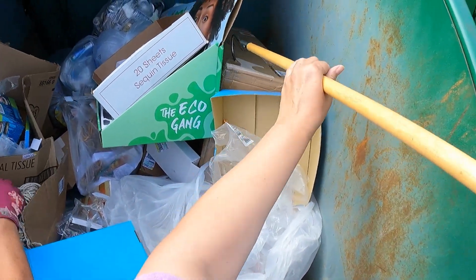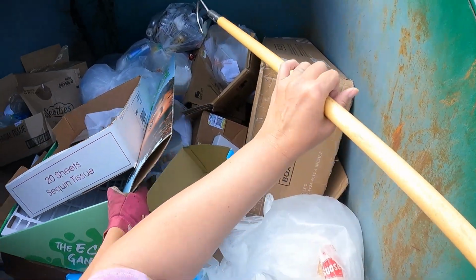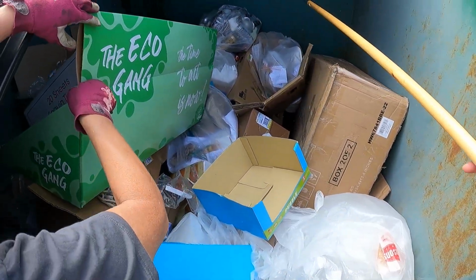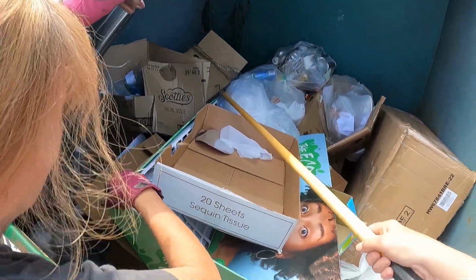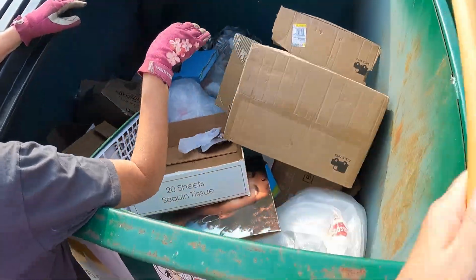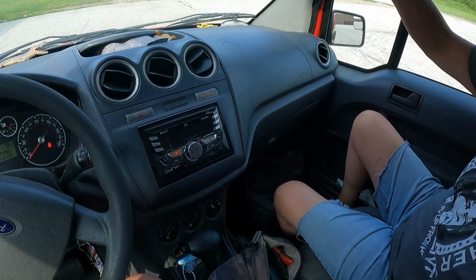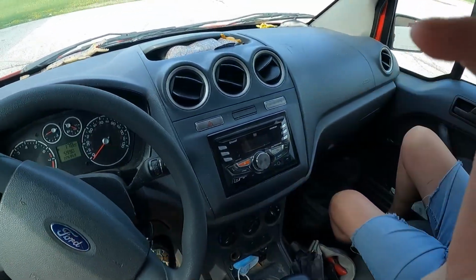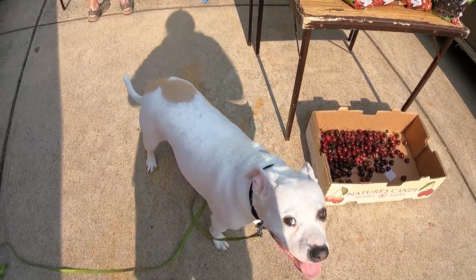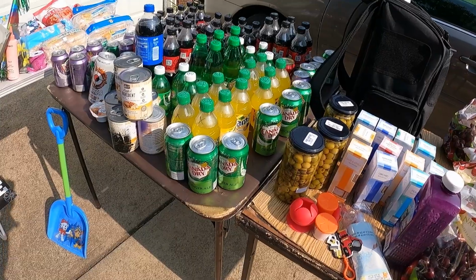This. I was wondering, look at all them bugs in there. All right, I was wondering about this box over here. Nope, empty. All right, that all looks like it. A little ring-a-dingy for that one. Okay, guys, we got a big haul today. A lot of stuff.